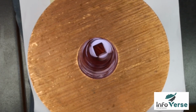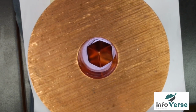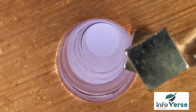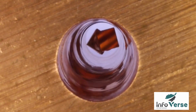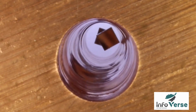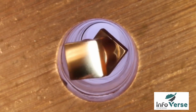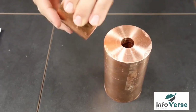Because there is more conductive material present in thicker copper tubes for the magnetic field to interact with, this resistance is more noticeable when the copper tube is thicker. As a result, the magnet must travel through the thicker copper tube for a longer period of time. In other words, the induced magnetic field's strength and size are influenced by the copper tube's thickness, which in turn affects the resistance the magnet encounters.